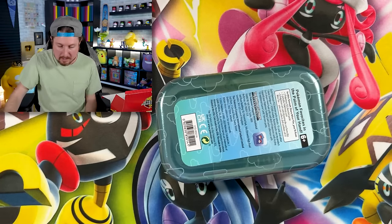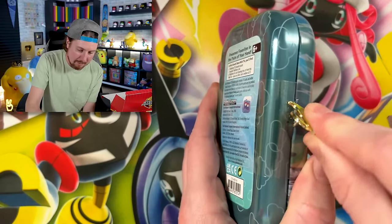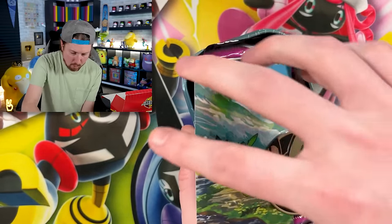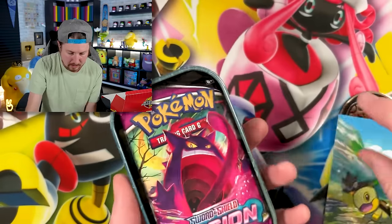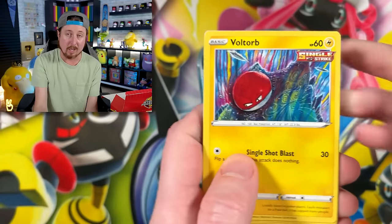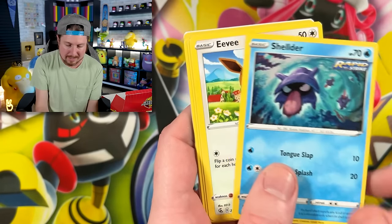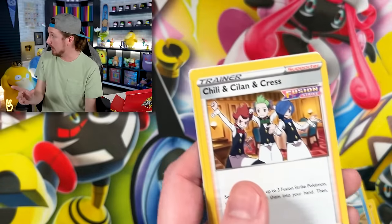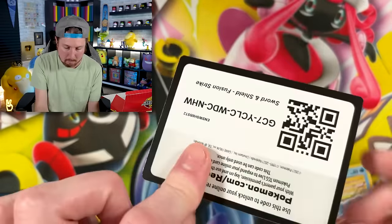So here we go, going with the next item, our mini tin right here. So this is going to be our tin item that is coming inside of this. Now, I forget what packs are inside of this one. Let's see really fast and see what we got here. We have obviously our coin and our little card right there, Turtwig. We got Fusion Strike and Chilling Rain. I'm not upset. I'm honestly not upset, because Fusion Strike and Chilling Rain, along with Evolving Skies, are my 3 favorite sets from the entire Sword and Shield era. We got Caterpie going into Azumarill, Energy for the rare, and a Pokumuku. And then there's the code card right there. Let's do Chilling Rain next.